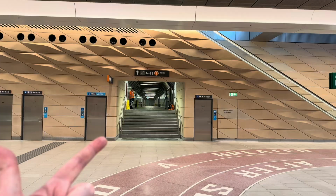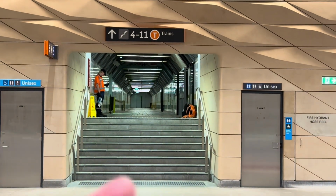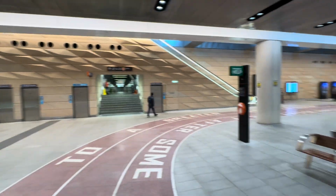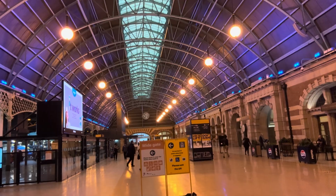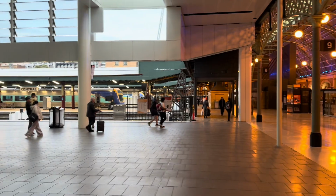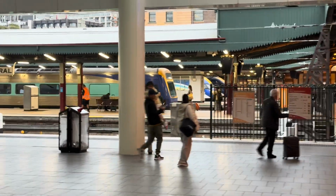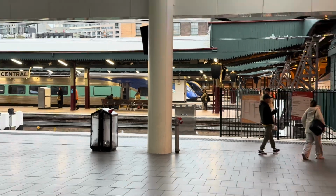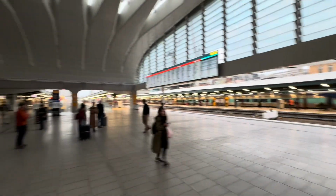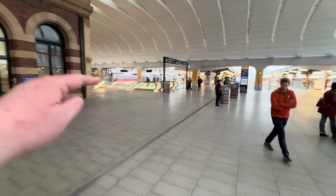Down there is to the country trains, intercity country trains, and even a train to Perth. One of the longest train trips you can get from Sydney to Perth. 4-day trip, but there you go. Wow. Of course, Central Station being one of the most beautiful and oldest stations in Australia, we're going to go back on the metro, I think. Yeah, as you can see, this is the intercity, and trains to Perth, Melbourne, Brisbane, they all stop here at Central. We're going back down to the metro.